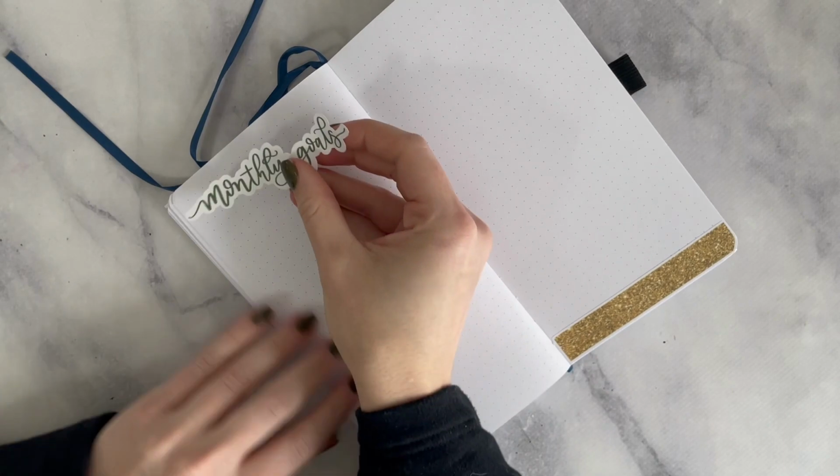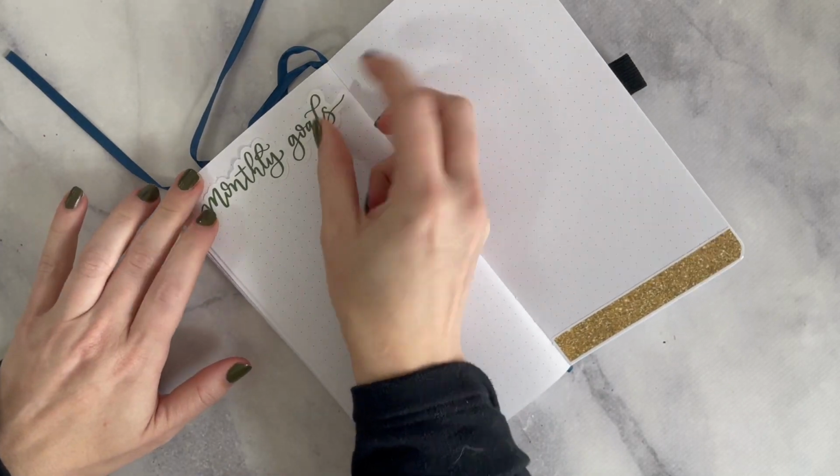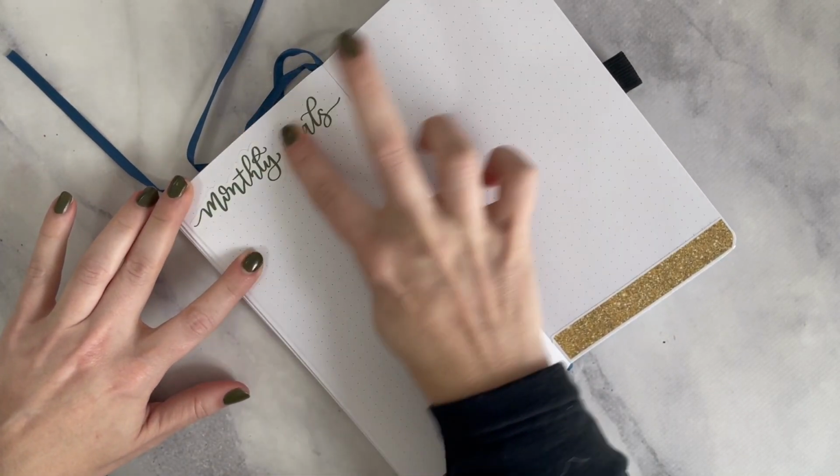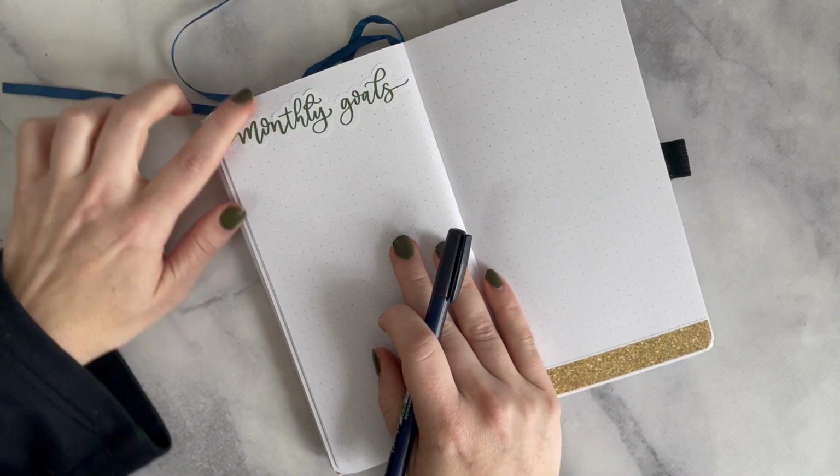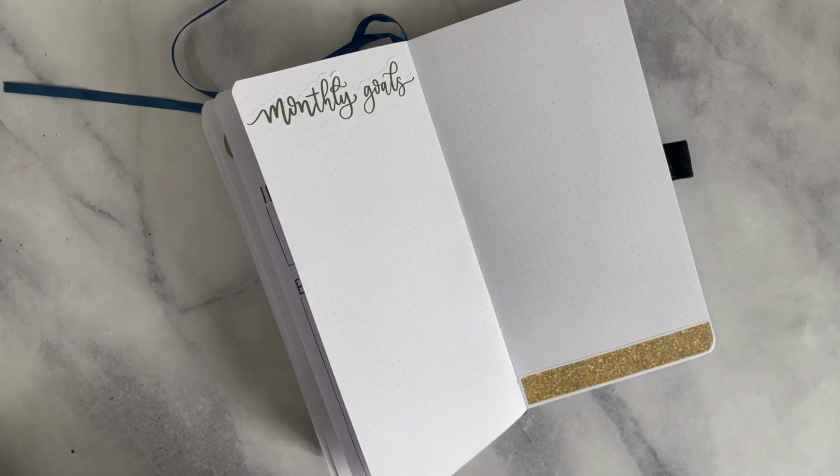I have not started designing it yet because things are insane, as I mentioned. I haven't been designing much of anything because I'm just trying to get through these orders.